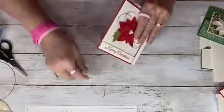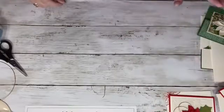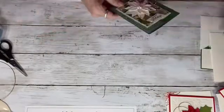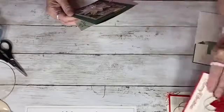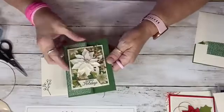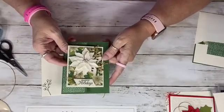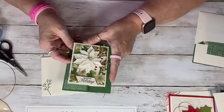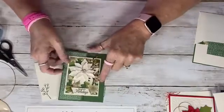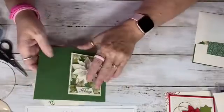All right, so now you know that every time this fall that we've had a Christmas card class for one of our mini classes, I've done a gift card holder as one of the cards, so that by the time Christmas comes, you should have several gift card holders in your stash, or at least know where you can get some tutorials to make them, right? So this one is the gift card holder that we're making today.